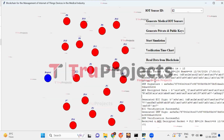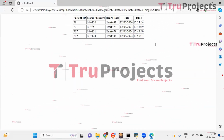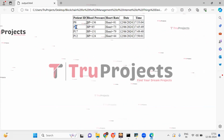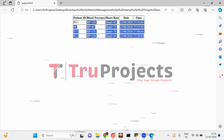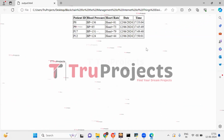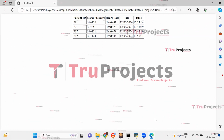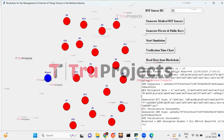Now close this. Now we will see the related data from the blockchain. So click on that. Here is the read data from the blockchain. Here we can observe that there are 4 patient IDs that we have simulated. Patient 8 we have generated, patient 9 we have generated the simulation, patient 17 and patient 12. And here is the related information for those patients. Here we can see blood pressure, heart rate, and the date and time when the data was transmitted. Similarly, we can transmit the data from the patient IDs to the hospital. Here we can observe that patient data is transmitted from the nodes to the hospital.